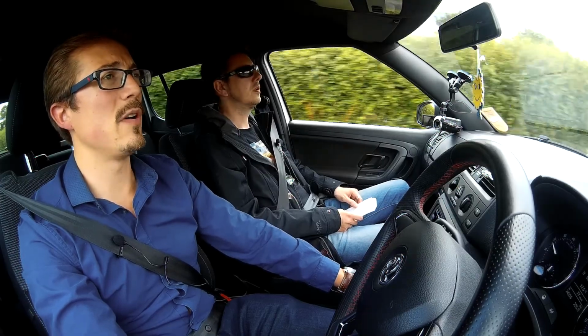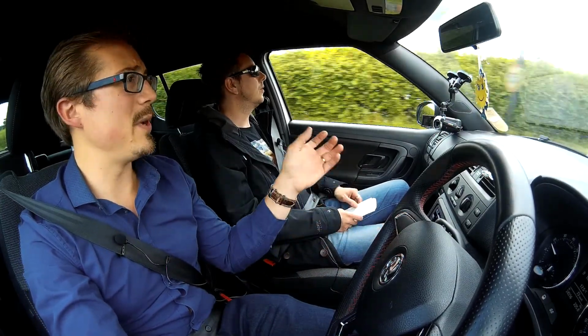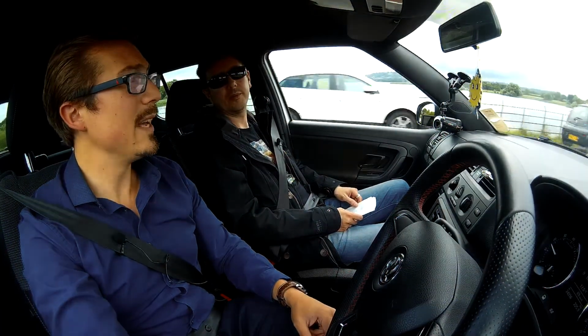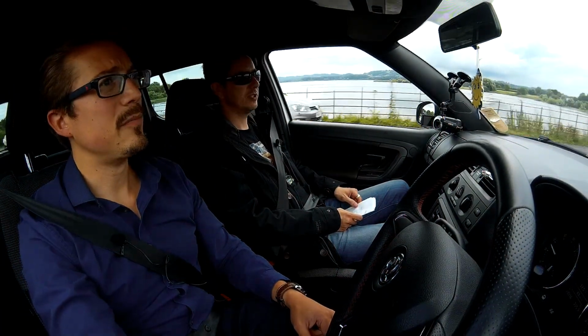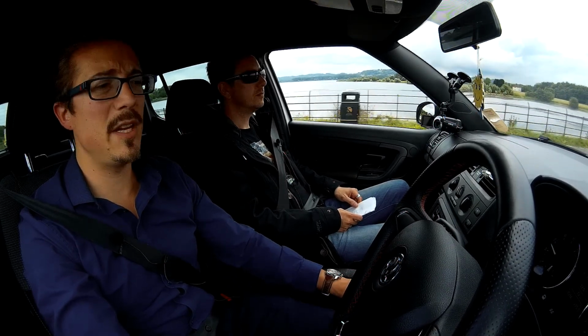Considering where we're going to be driving this car, which predominantly is going to be a mixed bag. It's going to be town, it's going to be... Well, it's a car for all situations, isn't it? Yeah. I mean, that's what it's marketed as. It's a small family car. But I love it. I think it's got everything you need.